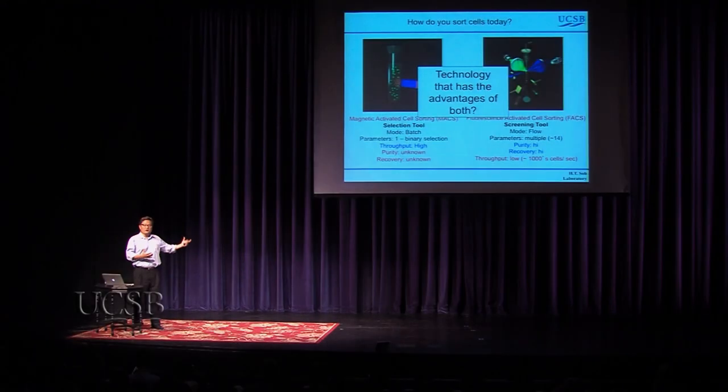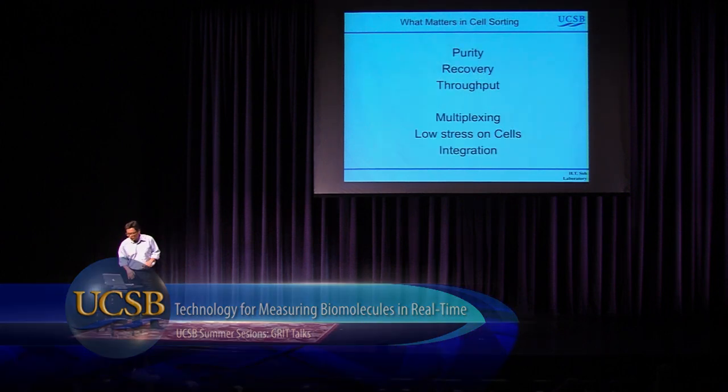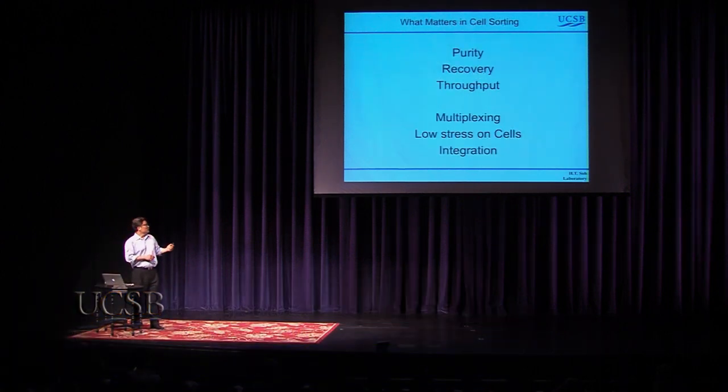So early on, our lab thought about these existing technologies. Could we create a technology that could take advantage of both worlds? Could we do multi-parameter selection? Or can we do screening at extremely high throughputs? That's what I'm going to talk about for a few minutes.